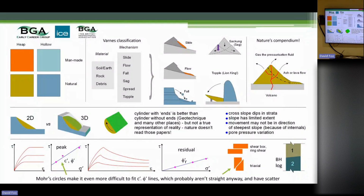So the reason they say that three-dimensional is safer than two-dimensional is they always analyze it as a cylinder with flat ends. And nature's not like that for a whole set of reasons. There's geology involved. There may be cross-slope dips in the strata involved. The slope may have limited extent, like a volcanic cone. The movement, in fact, may not even be in the direction of the steeper slope. It can be slightly sideways. And there may be a three-dimensional variation in the fluid pressures that drive instability.